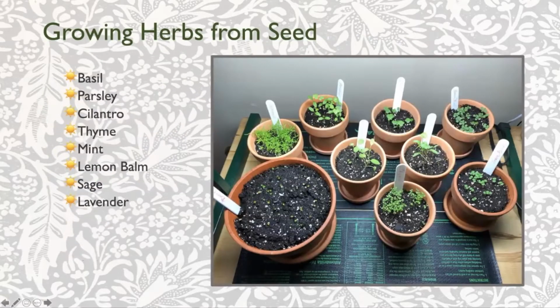Another way, which is where most of my plants came from, is growing them from seed. So some tips about growing from seed. You can see a list here of things that grow well from seed when started indoors: basil, parsley, cilantro, thyme, mint, lemon balm, sage, and lavender. As you notice, they're not all perennials or annuals or biennials. There's a mixture here. They all will grow well from seed.